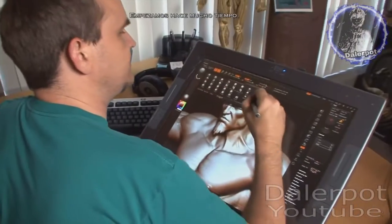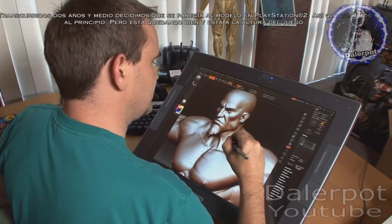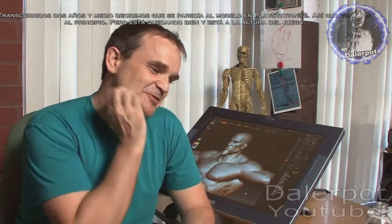We started out way out there. 2.5 years later, we decided that he looks like the PS2 model. So we're back to where we started, but it's really coming together, and it's right for the game.